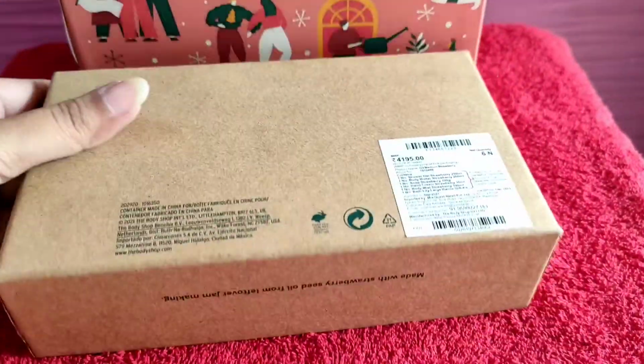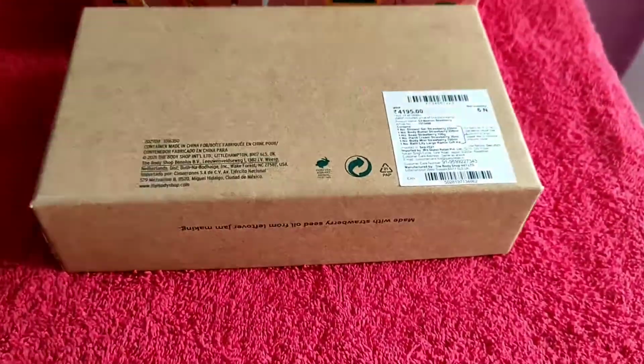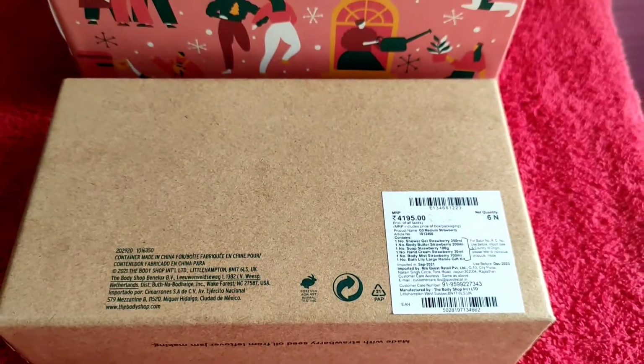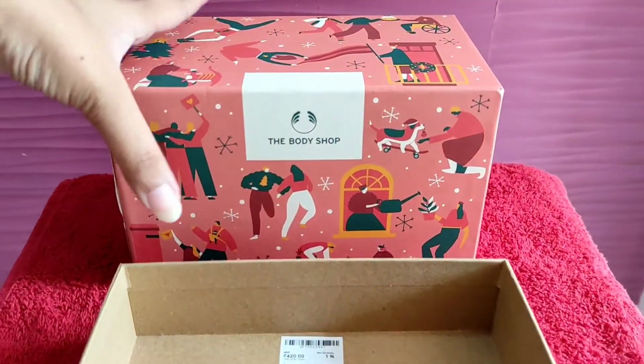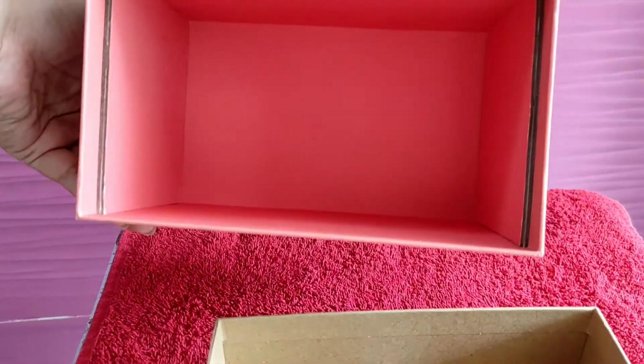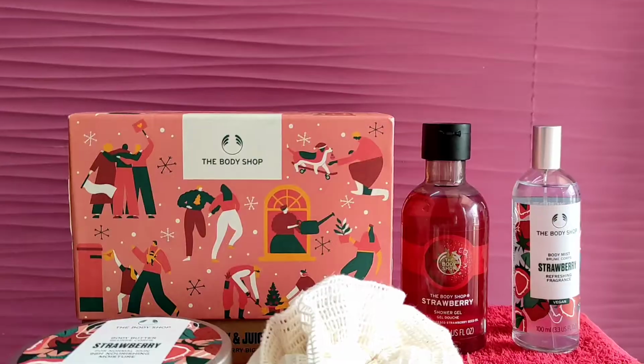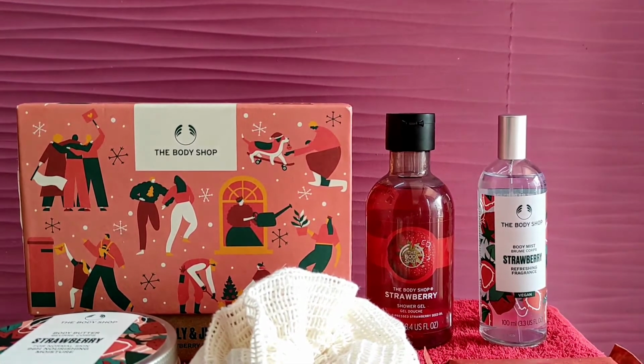The price for this gift set is Rs 4195, but I got this in a discounted deal which is about Rs 3150. Yes, it comes a little bit on the expensive side, but the products are worth trying. It is the perfect gift for treating yourself or someone special.